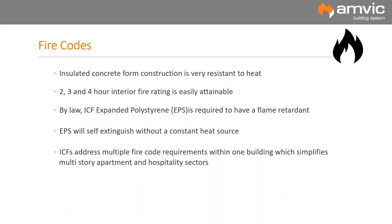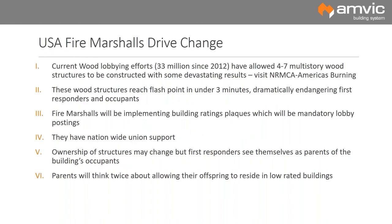ICFs address multiple code requirements within one building, which supplies multi-story apartment and hospitality sectors. This is something that is very, very current. This presentation was done in November. U.S. fire marshals are going to drive change in the United States.